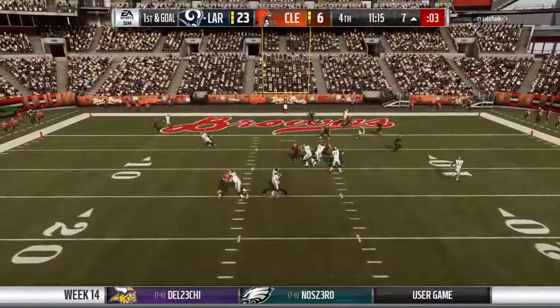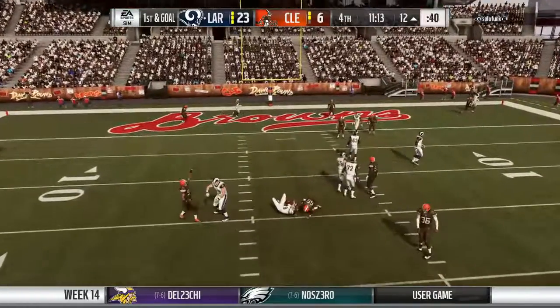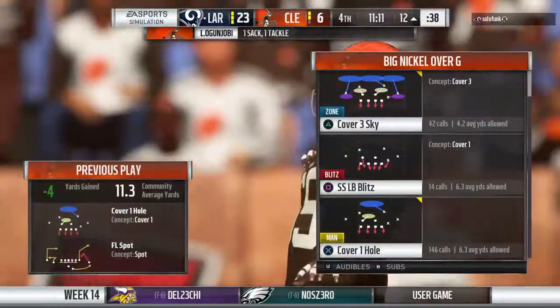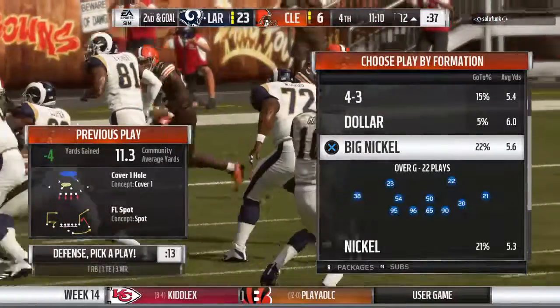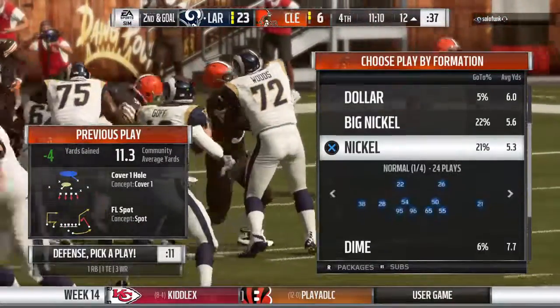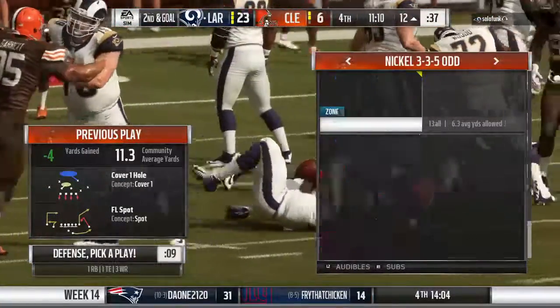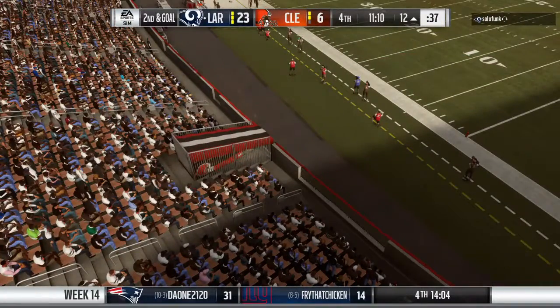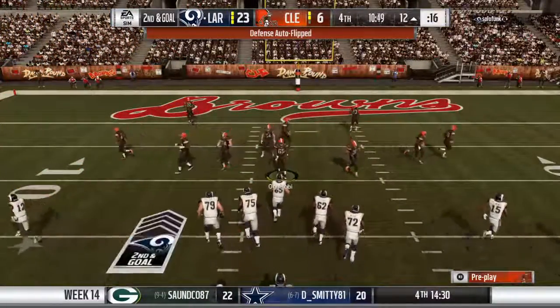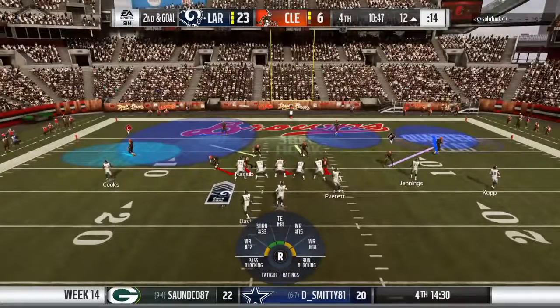Out of the gun, Goff. And he's going to be taken down. Goff is sacked. Larry Ogunjobi in there to drop him for his 5th sack of the year. They'll try again on second and goal after going backwards to the 12.